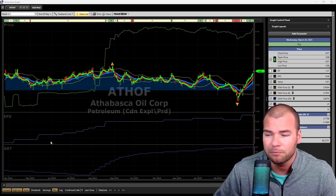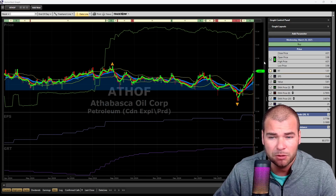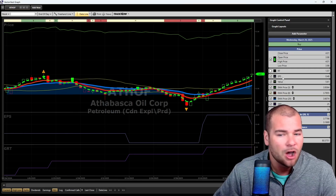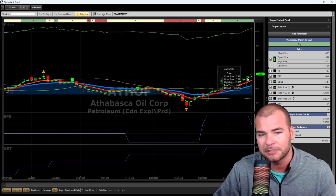Earnings per share on the rise. Growth rate and earnings also on the rise. And for my traders, look at the momentum. We see a nice gap up today, especially let's zoom into a 3-month time span. All the moving averages in our favor in the fast lane right here. So this is a stock I can get behind.